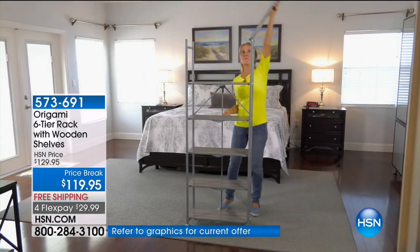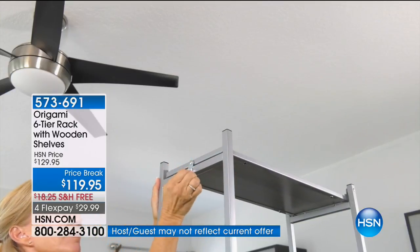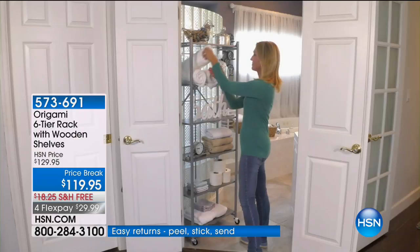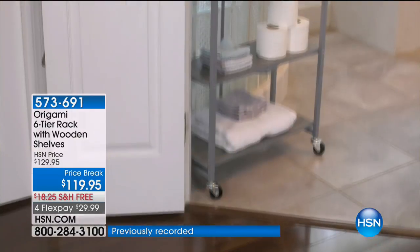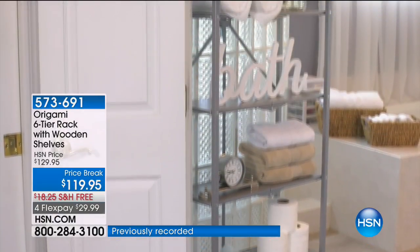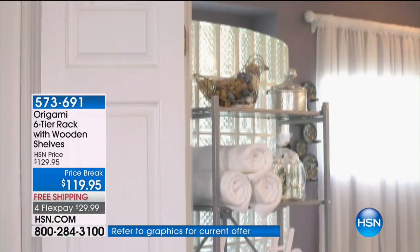This is the only system that we have, the only rack that we have that has all the flat surfaces, and that's so huge. If you are using it for shoes, or for anything that has feet, whether it's picture frames or little appliances, that gives it that flat surface. Look at how great it's going to look in the bathroom. Everything you need is now on that rack and less than a foot off of the wall.